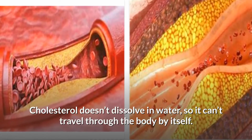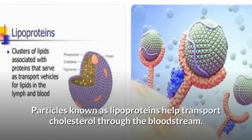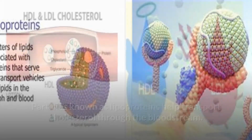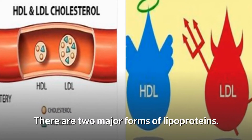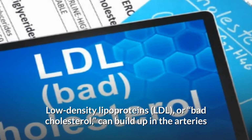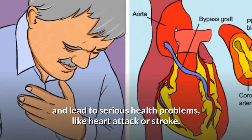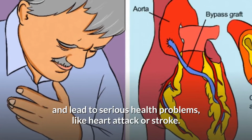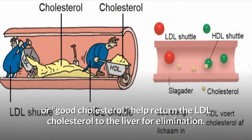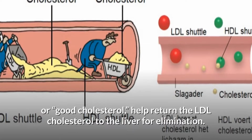Cholesterol doesn't dissolve in water, so it can't travel through the body by itself. Particles known as lipoproteins help transport cholesterol through the bloodstream. There are two major forms of lipoproteins. Low-density lipoproteins, LDL, or bad cholesterol, can build up in the arteries and lead to serious health problems, like heart attack or stroke. High-density lipoproteins, HDL, or good cholesterol, help return the LDL cholesterol to the liver for elimination.